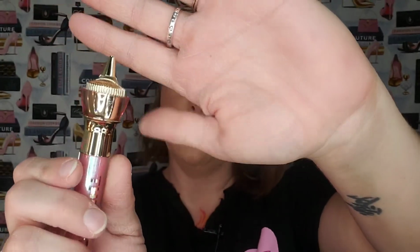It's really nice. The JEFFREESTARR logo, the nice crown almost looking, and then nice clear gloss. And then on the bottom it says the name Succulent. So I'm vibing. I definitely like this.